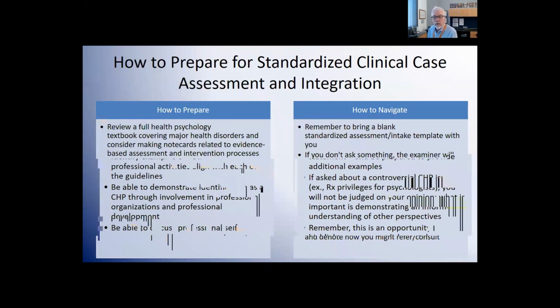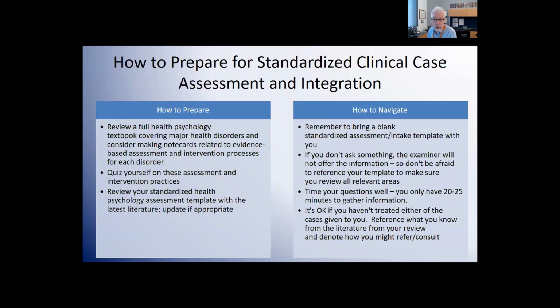Make sure you time yourself well. You'll probably have anywhere from 20 to 25 minutes to gather all the information. The oral examiner will also have psychological testing information if you would like some of that information. But again, you're going to have to specify what kind of assessment tool you'd be wanting to utilize and what kinds of diagnostic information you'd be gathering from that assessment measure.